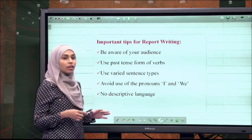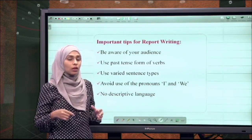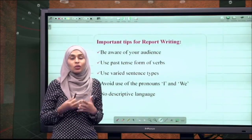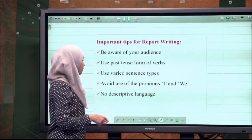So be very careful. It is very easy and very tricky to fall into using the present tense, right? Some of us tend to put ourselves in that position and start to talk and carry on conversations and so on from there. No, we cannot do that, right? Report writing doesn't allow for present tense, right?